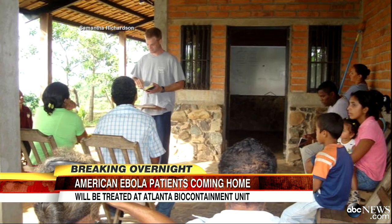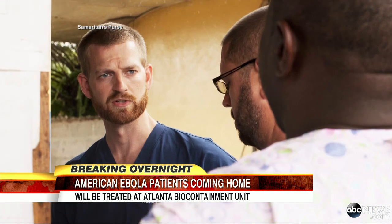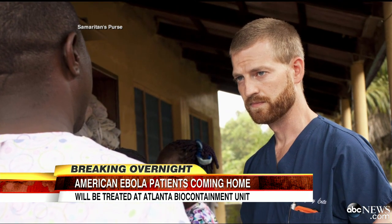Our intent is to keep this contained and to maintain the safety of both the patients at this hospital as well as the general public. One of the patients, Dr. Brantly, has been in Liberia since October and talked to his family on Friday. I know he was feeling a little bit better, and I'm worried about him. Yeah, I am, but he'll be okay regardless.